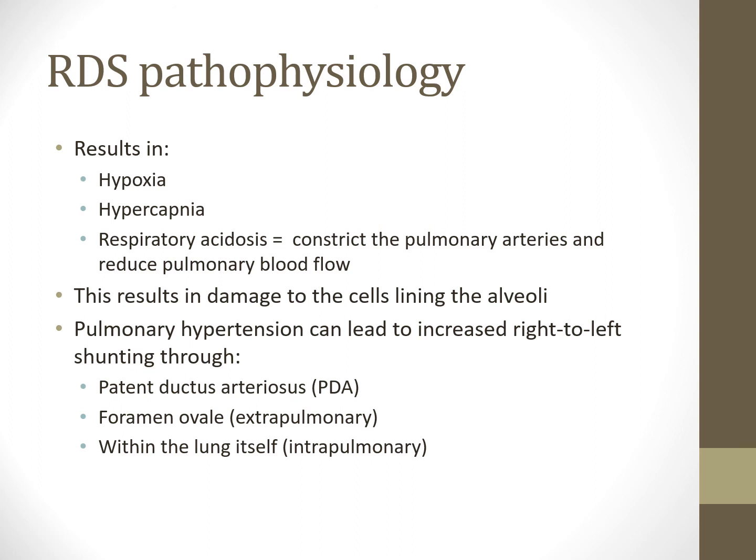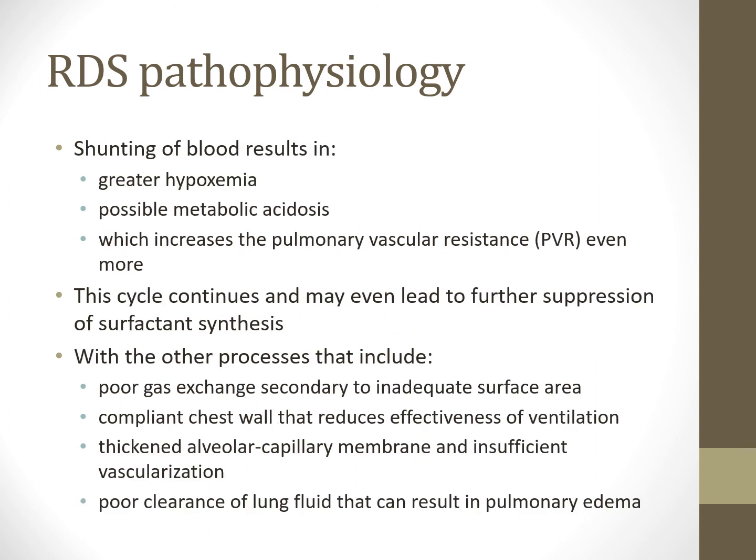So RDS causes a shunt, especially if they already have one going on, which most of these preemies will. This will mean their hypoxemia will get worse, and because they're not getting as much oxygen to their tissues or organs, they'll go into metabolic acidosis, which will increase pulmonary vascular resistance, or pulmonary hypertension, even more. So it's a vicious cycle. We've got to do something to reduce that right to left shunt. The big thing here is the more acidotic they are, the less likely they are to produce surfactant, which is what their body needs to make, which means their lung compliance is going to get worse.